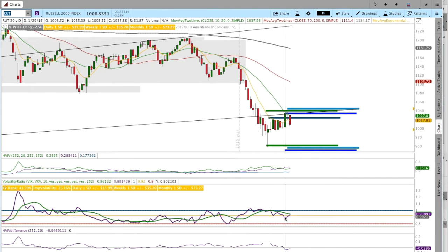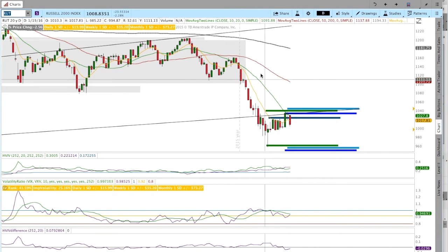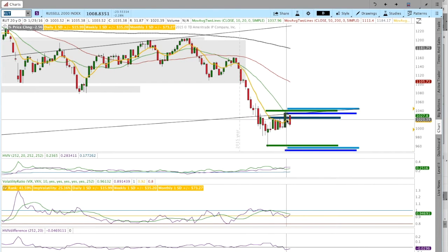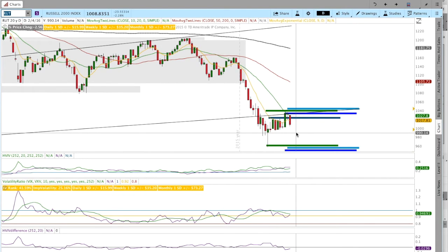This is just something to be aware of. We're seeing this volatility ratio tick back up. We're in a generally bearish environment. We have declining simple moving averages. For the time being, it looks like we got rejected at a declining 20-day simple moving average, at least on the daily chart. Whether or not we have more follow through, I don't know. We'll have to wait and see.